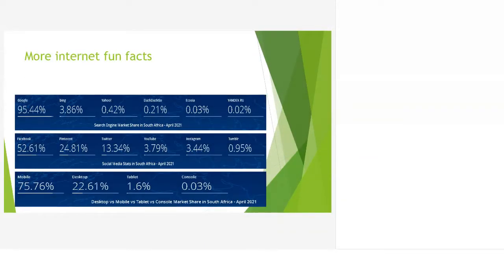Okay, some interesting facts about it. In terms of search engine market share in South Africa, what you see is Google is by far the biggest. 95% of all the searches for products and services in South Africa is done using Google, the others being Yahoo and the like. Obviously, you see the percentages. So yes, we have 95% used by Google.